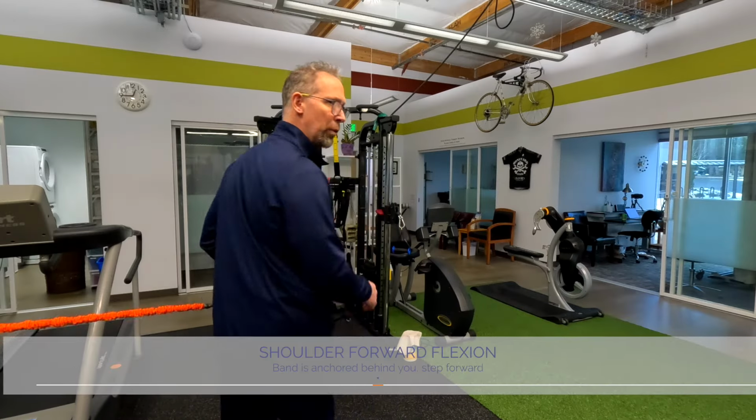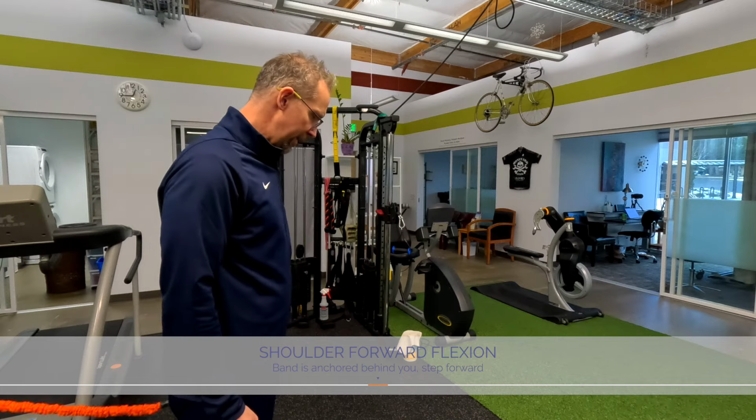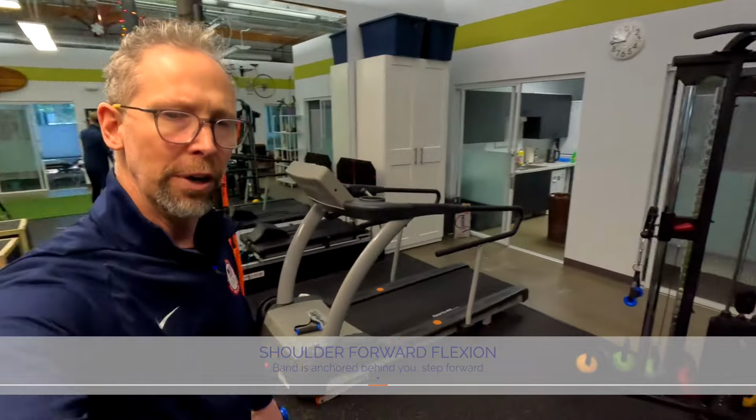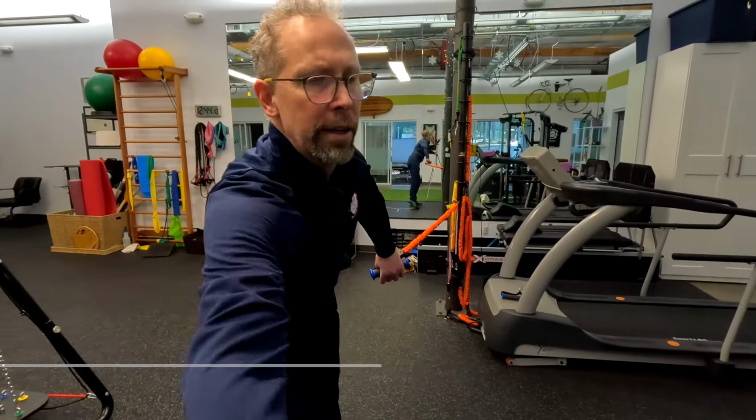So there's a couple more that I like to do. I like to do a forward flexion, which is going to be holding my hand at my side and stepping forward. And this one is going to look like this.